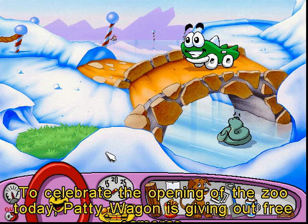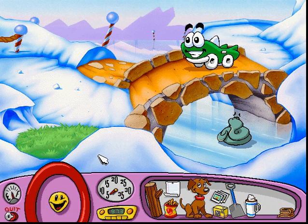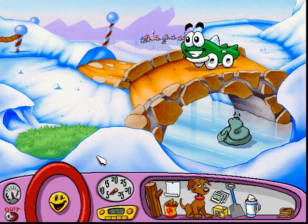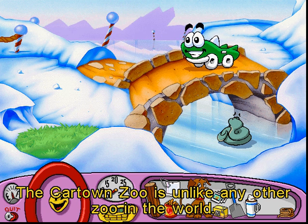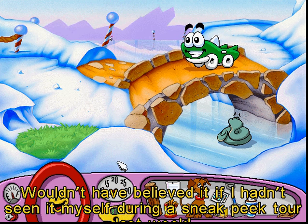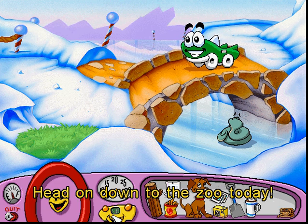To celebrate the opening of the zoo today, Paddy Wagon is giving out free cameras. Be sure to pick up one and record those snapshot moments. The Cartown Zoo is unlike any other zoo in the world. The animals' homes have been created to look exactly like their original habitat. Wouldn't have believed it if I hadn't seen it myself during a sneak peek tour last week. Head on down to the zoo.